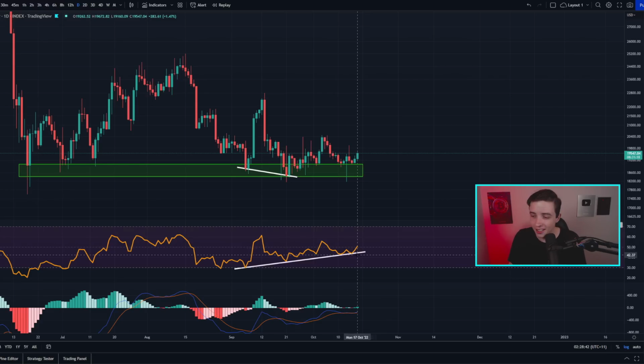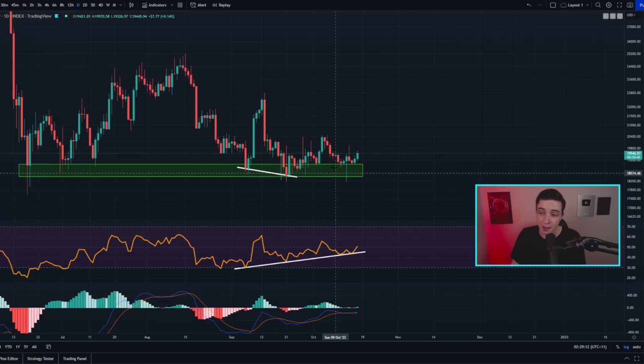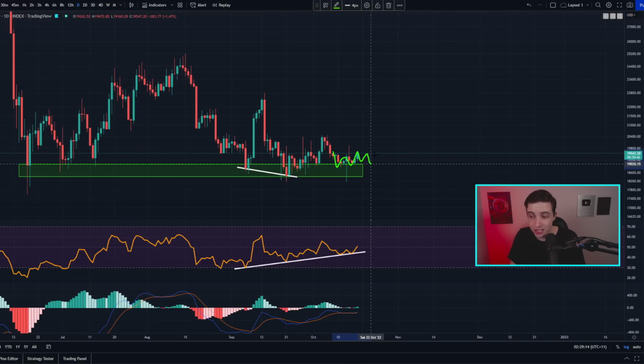But anyway, taking a quick look at the daily Bitcoin MACD, because right now, if you're looking at the histogram within the MACD indicator, it is still extremely flat, which means technically we still have very low momentum on the daily time frame. So technically speaking, this is still pointing towards perhaps a little bit more choppy sideways price action.